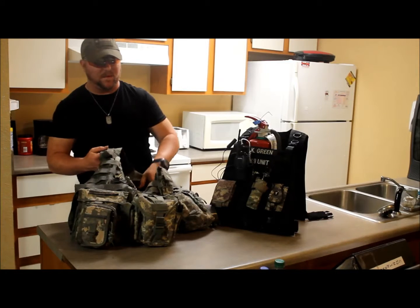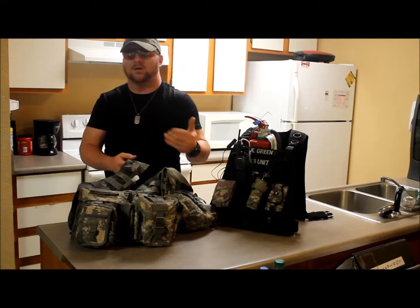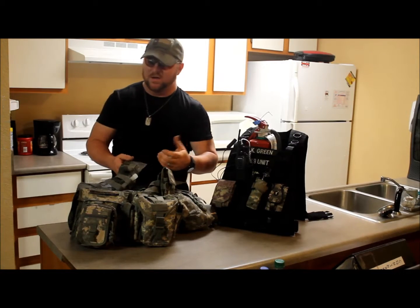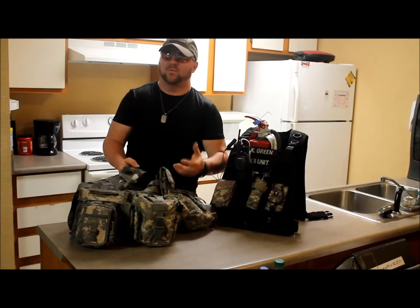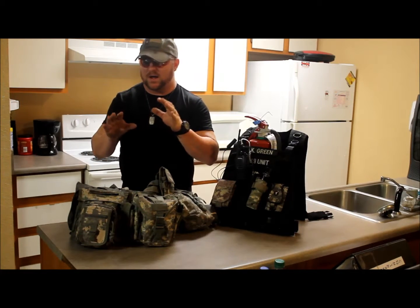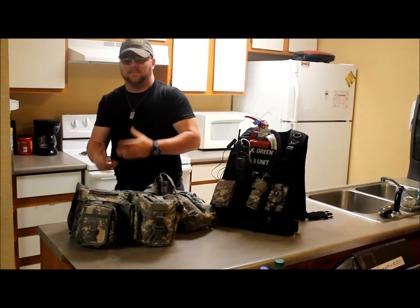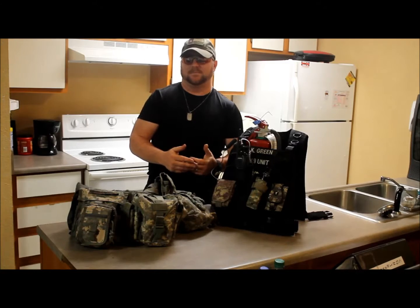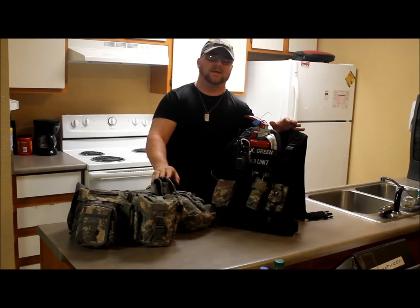And then the great thing about MOLLE is you can move the pouches wherever you want, but you can also add things that are not pouches. For example, chem lights, a compass, an extra set of rope, a knife, whatever it may be. That is why I love the MOLLE system. Pretty much everything I have is based upon a MOLLE system. So always I have these 2 vests with me no matter what.